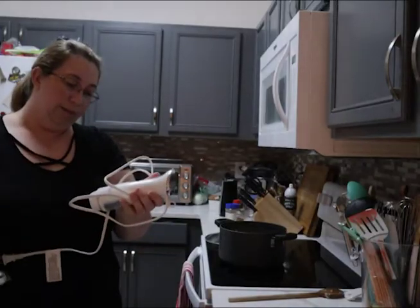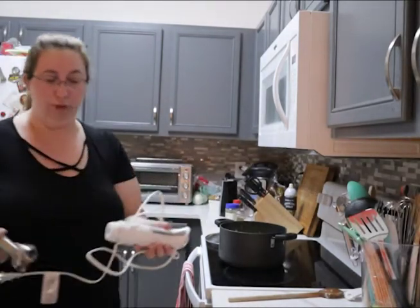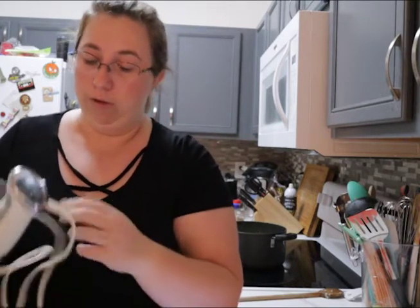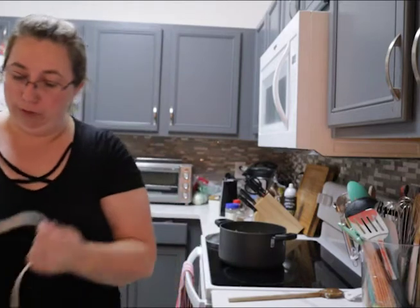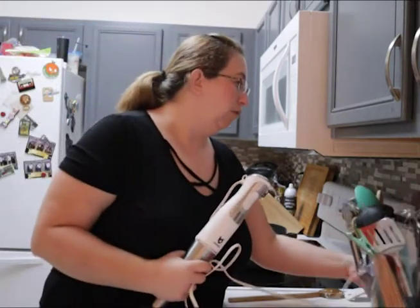So I have this immersion blender. I used to have a KitchenAid, which I loved, but it broke sometime last year or the year before. I think it was the year before. So now I've got this one. It's been working, but I don't use it very often just because I do like the hand mixer when I'm making stuff, and also I have a blender. So I just don't use this a ton.